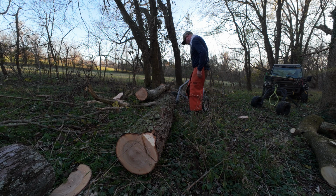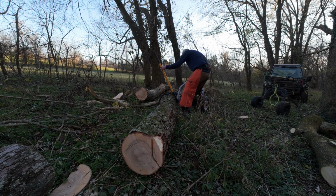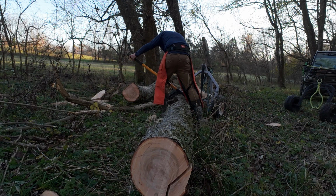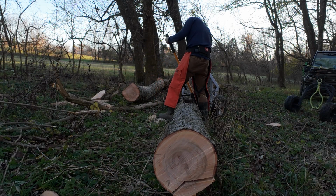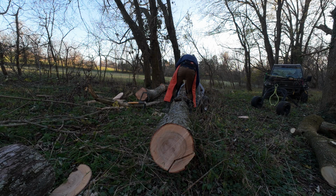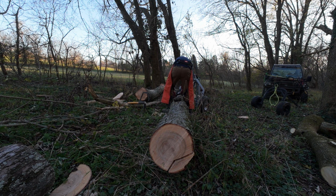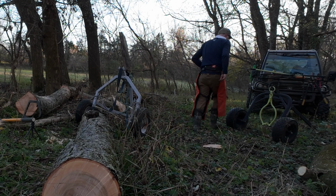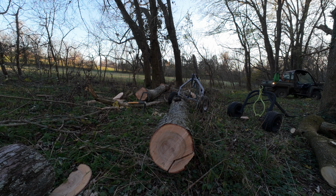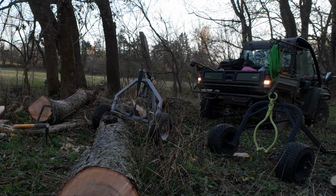I am going to leave that on the ground. Let's try to roll the log over it a little. Okay, get rid of that. Get my strap. All right, we're in, we're strapped. So I think now I gotta get the Gator in here. Just gotta be close, I think.